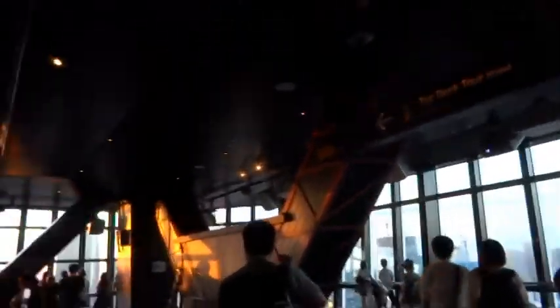Tokyo Tower was built in 1958. We are like 150 meters high. Main of the building. So now this is the main deck, but I can come back here, so I'm heading for the top deck right away.